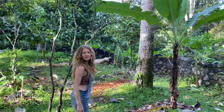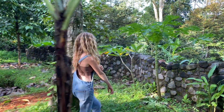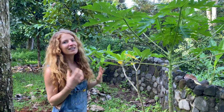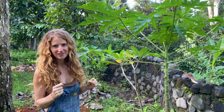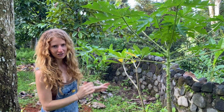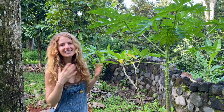Chris, look, there's another papaya tree fruiting. I haven't seen this one. This is one we planted from seed. I can't explain the feeling of eating a fruit that is so delicious, saving the seed, germinating it, and then watching it grow and seeing a fruit. It's pretty mind-blowing, at least for us.